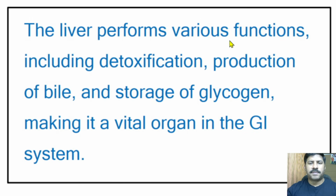The liver performs various functions including detoxification, production of bile, and storage of glycogen, making it a vital organ in the GI system, the gastrointestinal system.